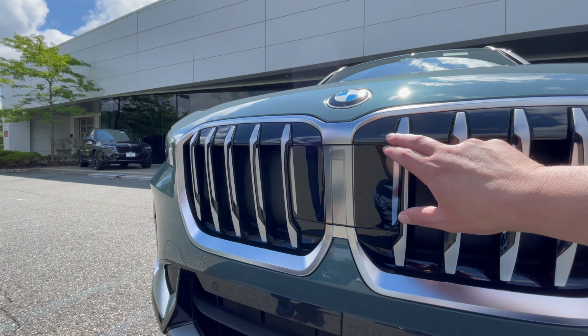Okay. This is a new color for the 2023 X1. It's called Cape York Green. Beautiful. Coming around to the side here, we have a flush door handle design. It improves aerodynamics and is going to reduce your drag. It just gives a much cleaner look to the car as well.